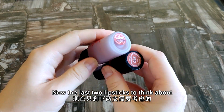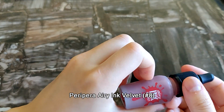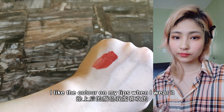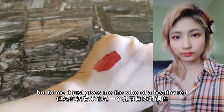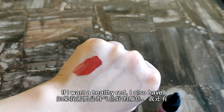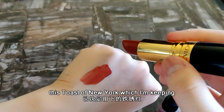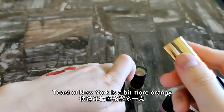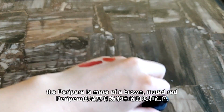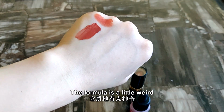Alright, now just the last 2 lipsticks to think about. Peri Airy Ink Velvet. I do like the color on my lips when I wear it, but to me it just gives me the vibe of a healthy red. And if I want a healthy red, I also have this Toast of New York, which I'm keeping, which looks like that. The Toast of New York is a bit more orangey, and the Peri is a bit more brown, muted red.